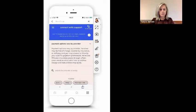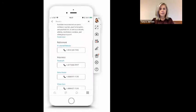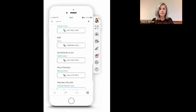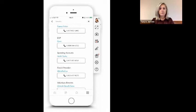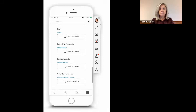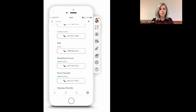So speaking of EAP, we're going to go back to our benefits tab within Limeade and scroll down a little bit to the phone number for Quest EAP. You can see it's listed there, the 1-800-364-6352 number. And again, that's for counseling for yourself or your loved ones in your immediate family. And they would be local providers here in the community. And yourself and each member of your immediate family get 3 free sessions per calendar year. So it's a wonderful resource that we have to support our mental health and well-being.